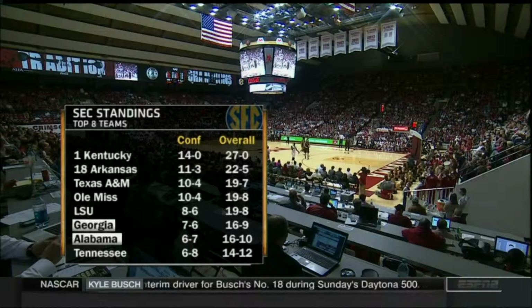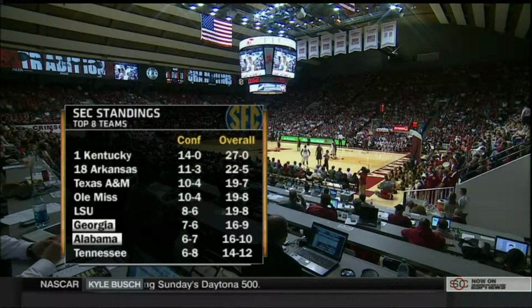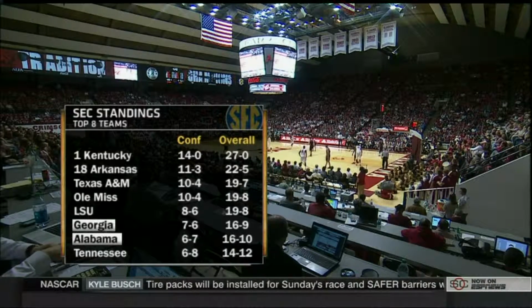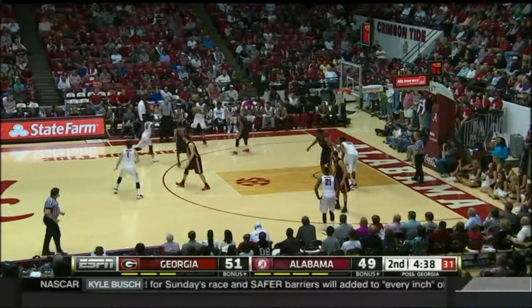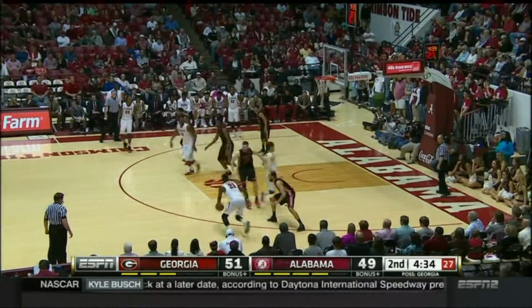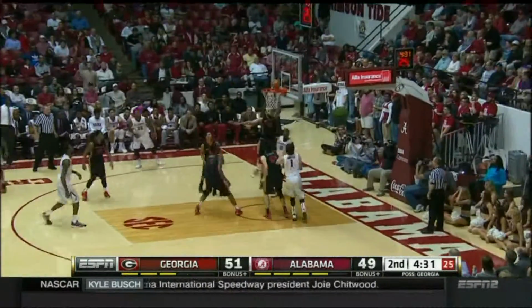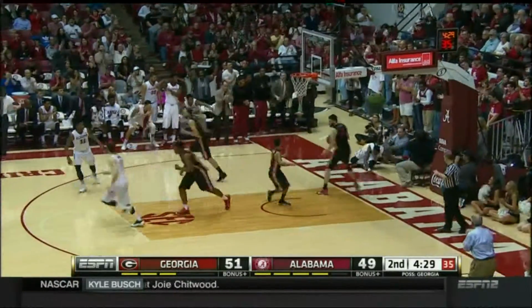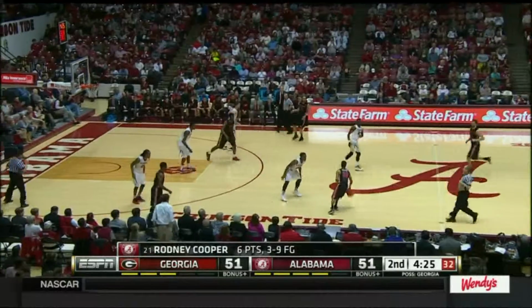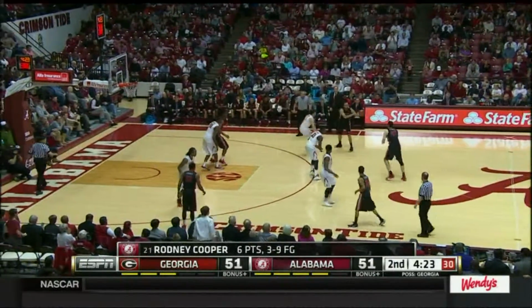He's trying to get that offensive rebound to no avail. Up ahead to Obasahan. Alabama could tie or take the lead here. Norris now at the top of the key. Over to Cooper, left side. Cooper drives inside the paint, goes up. The layup, they get it to go for 2, and we are tied. 51-all, 4:25 to play. What a drive by Rodney Cooper.